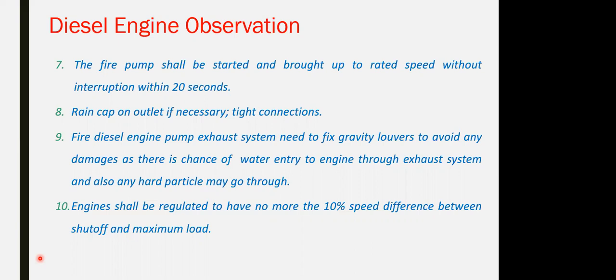rain cap outlet if necessary for tight connections. Checking the exhaust of the fire pump itself, and it needs to have fixed gravity louvers to avoid any damage. The engine shall be regulated to have no more than 10% speed difference between the shut-off and maximum load. So the speed should not vary by more than 10%. However, the capacity of the pump discharge has to be capable of overload up to 150%. You may get confused between the numbers for the overspeed and the overloading for the pump capacity.